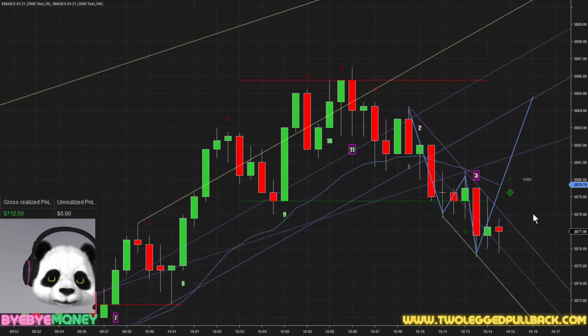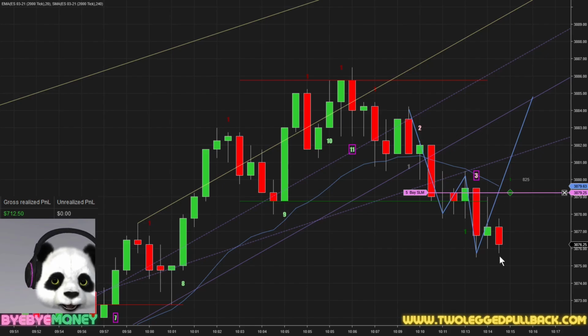Making a double bottom here. Might be interested in this because we have a higher low setup now. Let me get rid of this. Higher low setup. As long as we stay above here, we're at a higher low setup, and I'd be interested in this long, thinking we're coming back into this trading range.